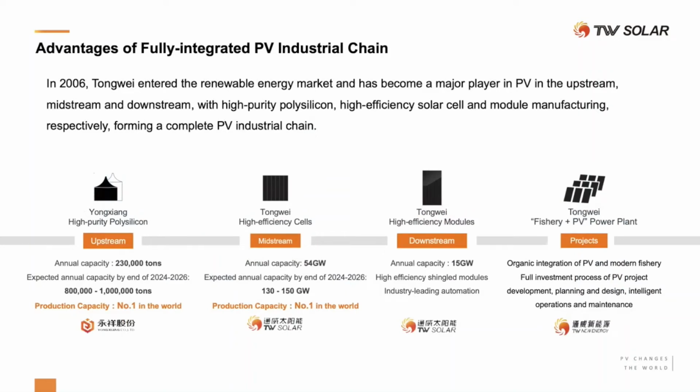Tongwei entered renewable energy in 2006, starting with polysilicon. And as of now, we have a fully integrated industry chain. On upstream, we have our polysilicon facility, Yongxiang Group. Currently, the annual capacity is about 230,000 tons and quickly expanding. We are currently the number one producer of polysilicon in the world. On the midstream, we have the largest cell capacity as well, currently sitting at 54 gigawatts. And we'll quickly expand to somewhere between 130 and 150 gigawatts in the time frame of 2024 to 2026.